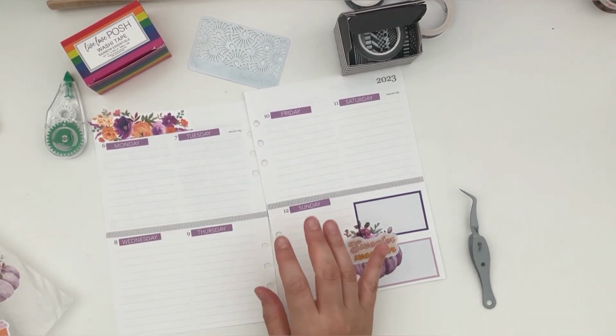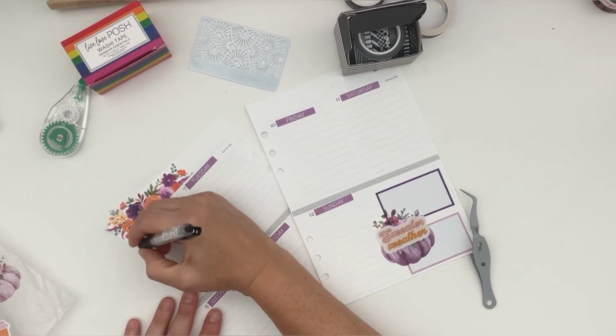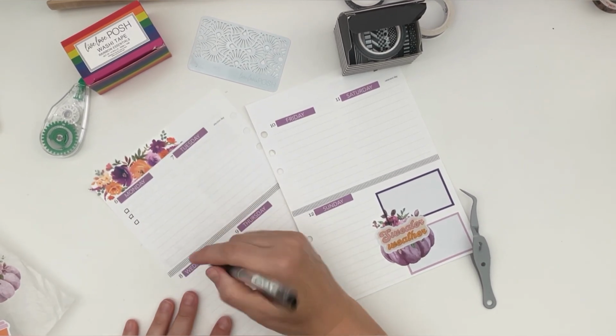So if you have a stencil, you can use a stencil with squares or circles on it, or you could just simply do it yourself. So I will just simply make 3 checklist squares.